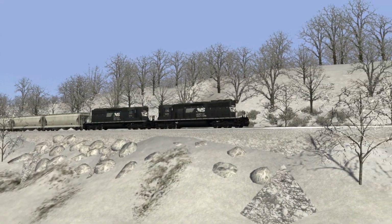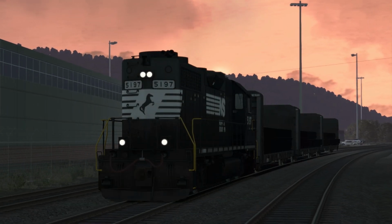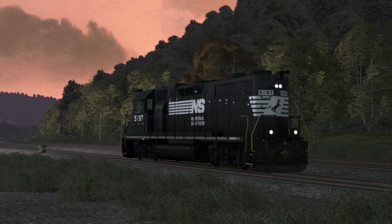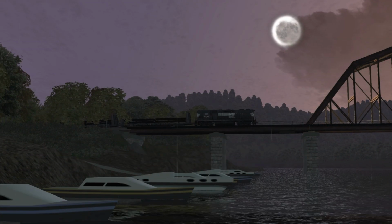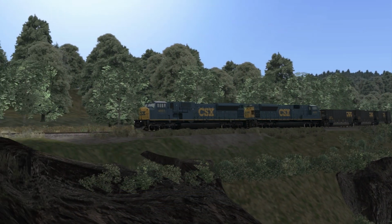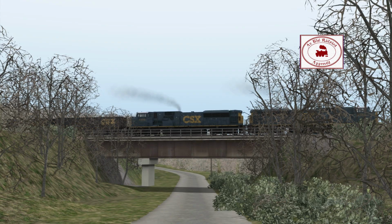As for the DLC, though the SD40-2 and GP38-2 aren't accurate, they look like they could run here, and they function fine. If you're simply looking for new motive power, then these packs provide that. The SD80 Mac is average quality, but works overall. I give these packs my seal of approval.